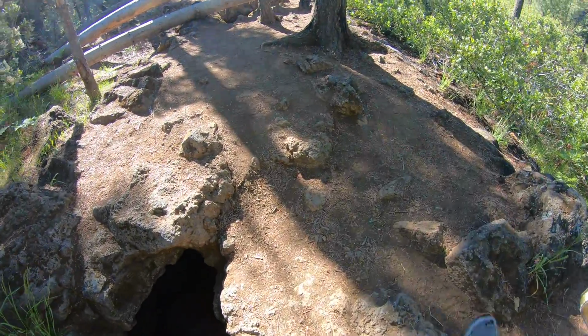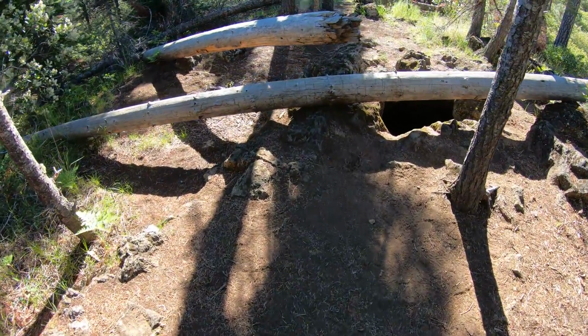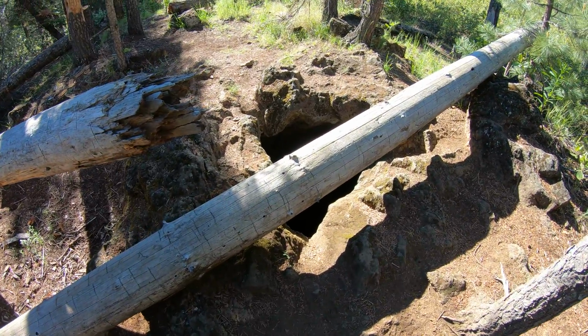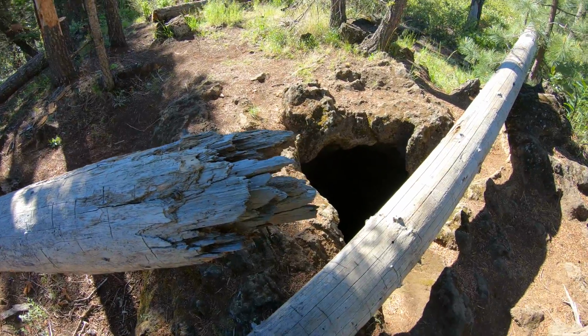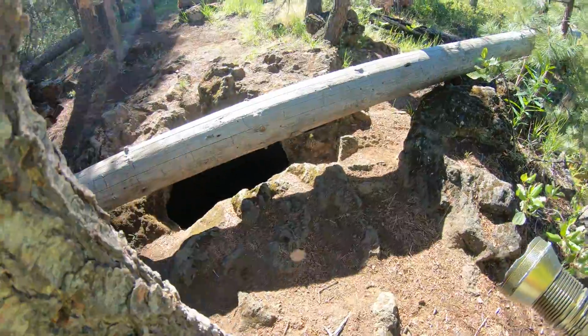Now, a small one. Let's check this out. I think this rod here is deliberate, because this one's bigger. This skylight's more like 3 feet in diameter. It'd be a little easier to fall in here by accident. Of course, careful, people don't do anything by accident.